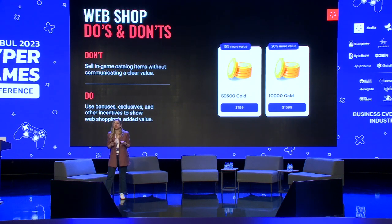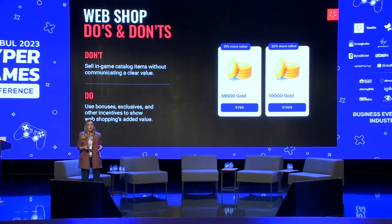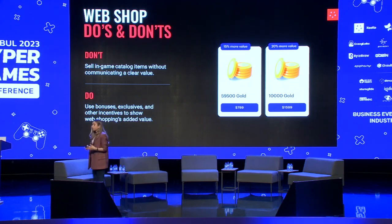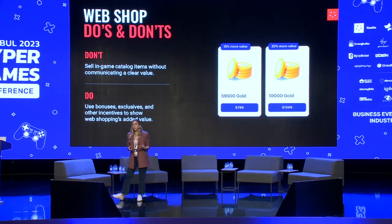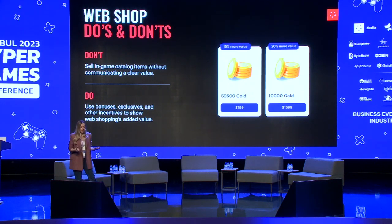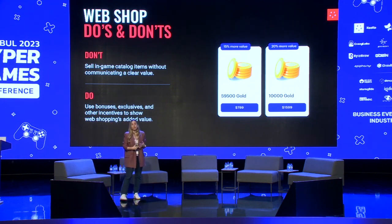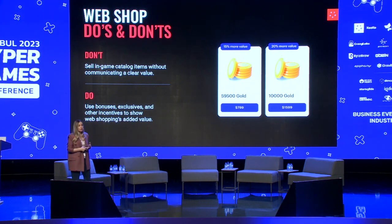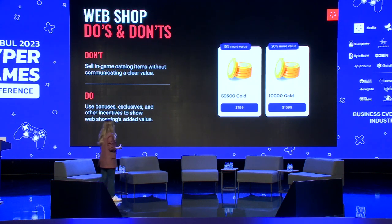So you have to clearly communicate the value to your users, which means don't sell directly the same in-game catalog items as your game, but do differentiate it with some bonuses, promotions, exclusive offers, and incentives so that you are showing that your web shop has something really of added value. And that added value could be something like a free gift, as we just saw in the video. It could be an exclusive offer for the first-time visitor. It could be a loyalty program for a repeat visitor. It could be something like VIP packages or high currency packages for your whales.